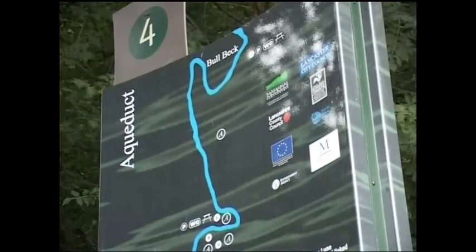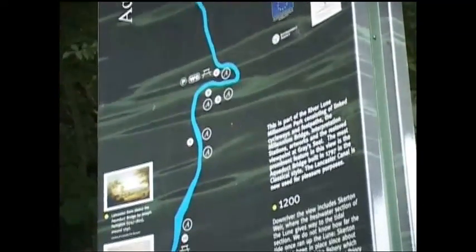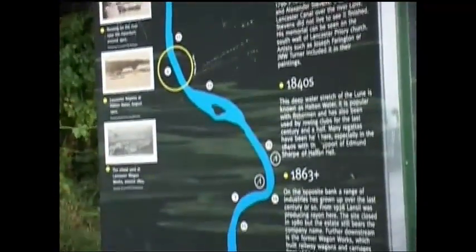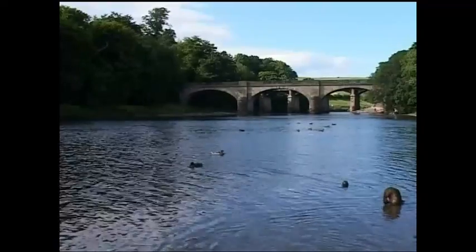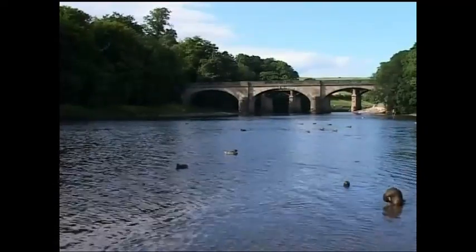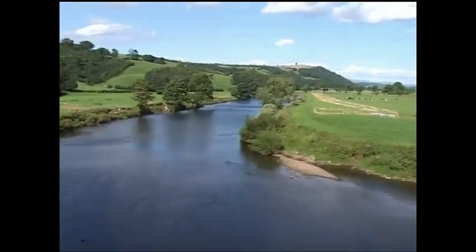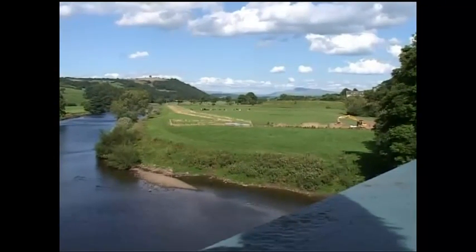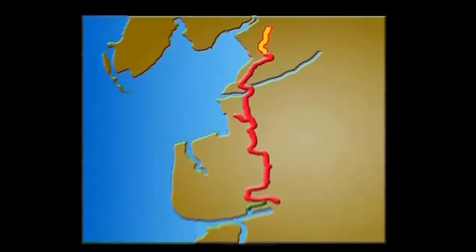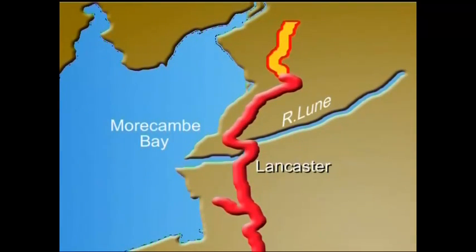Rennie's aqueduct not only crosses the Lune, but also the newly created River Lune Millennium Park Walk. It's about 3 miles along the tarmac riverside footpath to Crookaloon. That's one of the most delightful spots in Lancashire, if not in England. The canal now turns southwest and heads out towards Morecambe Bay before turning north again.